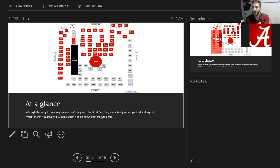This is specifically the weight room we have here. I actually got this graphic from one of our facility staff. But it's just to serve a purpose and show you that there's a lot of organization here. And it's really the case in just about any gym. Every weight room, every gym out there is very intentionally organized for convenience and to make sense for the people who are in there. And so my hope is that once we dive into this a bit, you could walk into any weight room, look at some of the names on the machines, and all of a sudden you have a good idea of what's going on and it feels a little bit less overwhelming.